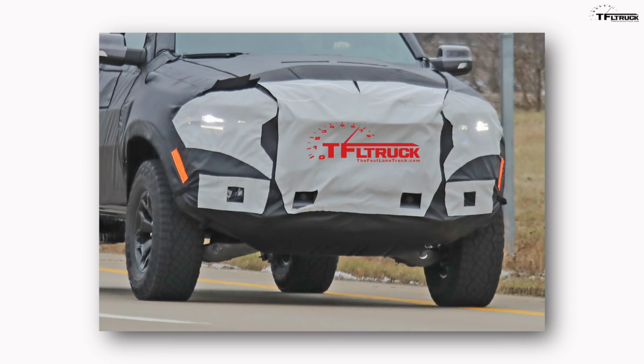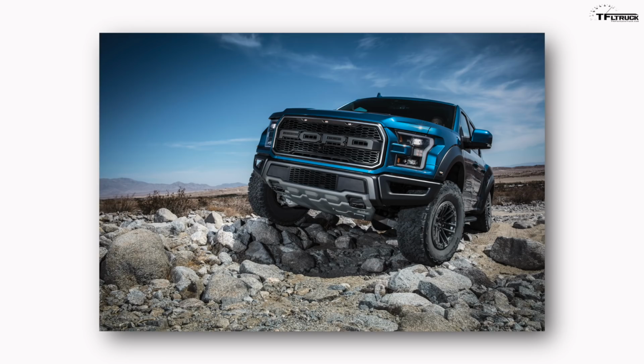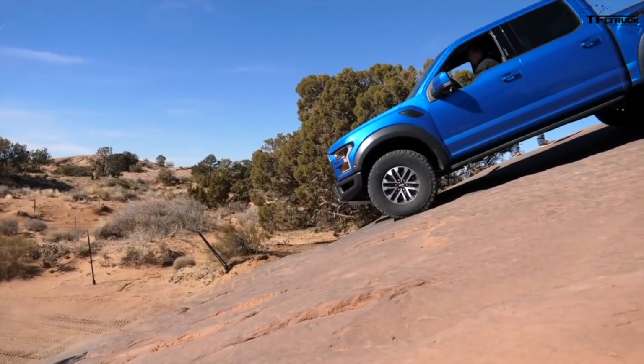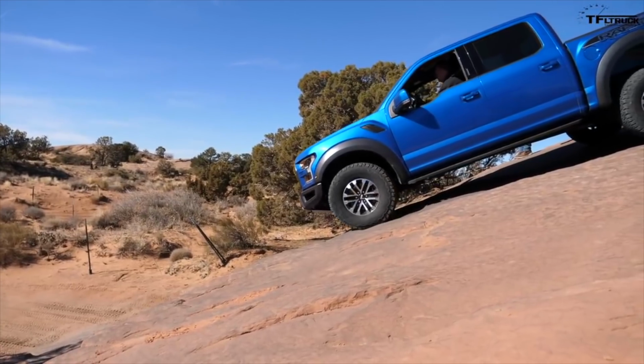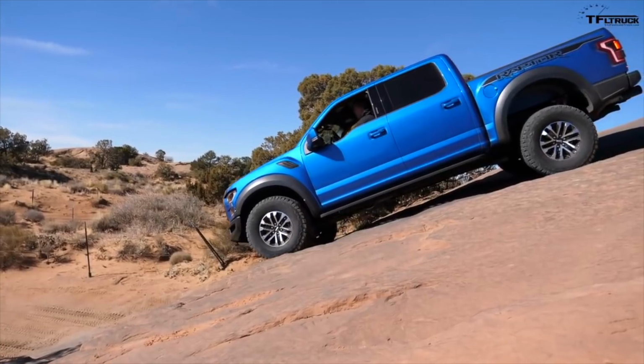In this video, we're going to see what's changed from the earlier prototypes. We're going to look at it, once again, against the F-150 Raptor. We're going to see what the Ram Rebel needs to do to match the F-150 Raptor on looks, performance, and off-road capability. And we're going to include price as well.